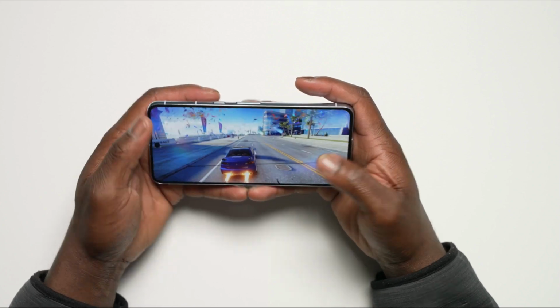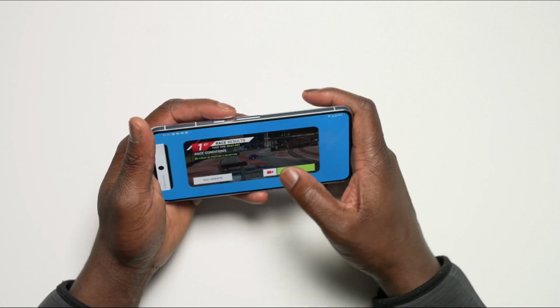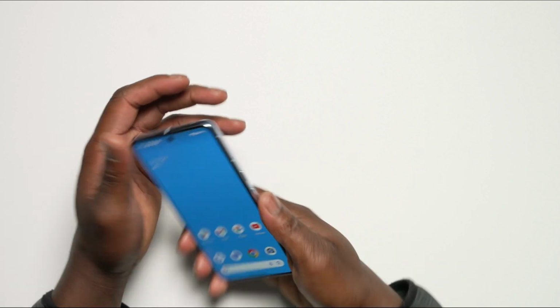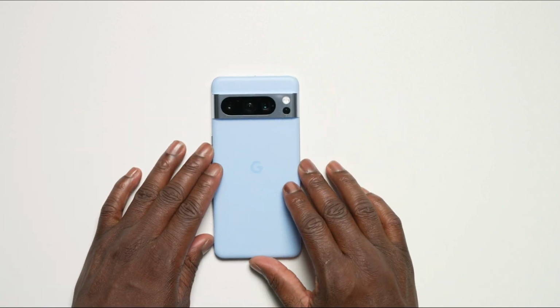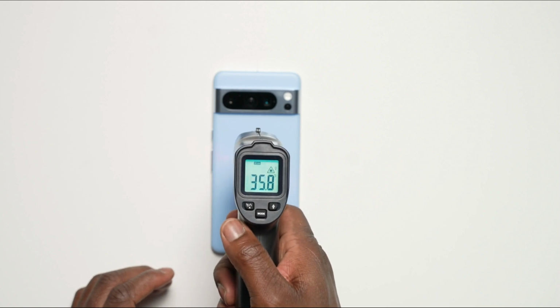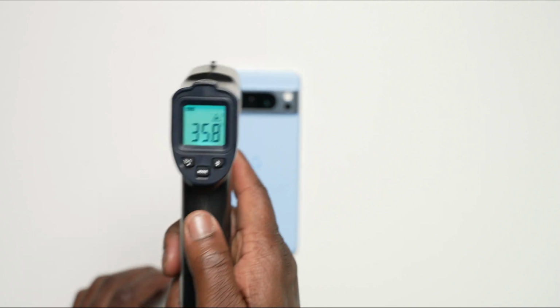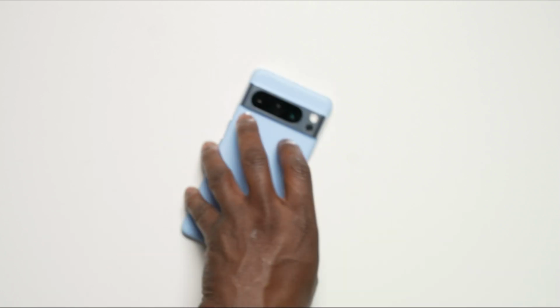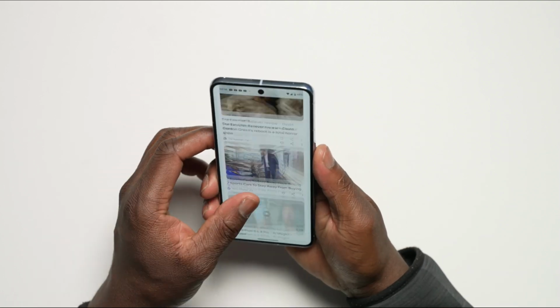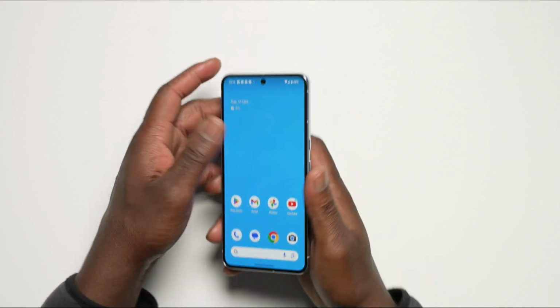Yeah, the performance is a bit suspect. So I'm gonna close this and do a final temperature measurement when it comes to the Pixel 8 Pro. Here we are, 35.8 degrees when it comes to temperature. And that is the overall performance of the Pixel 8 Pro.